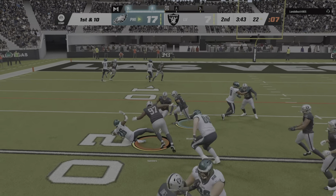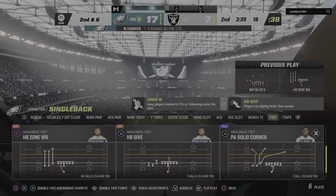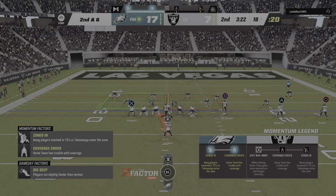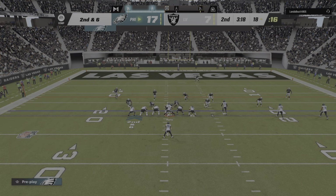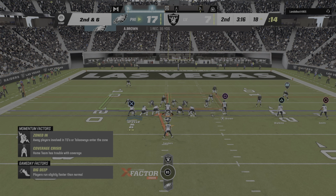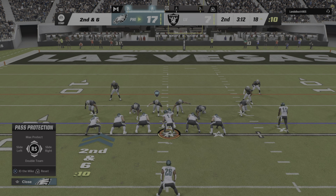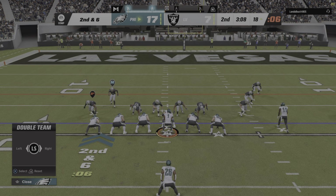On 1st and 10, it's Sanders. And he's got 4 down inside the 20 to the 18. On any running play that's called, they're always hoping that it's going to break big and go the distance. But when you get a nice game like that, you're able to do so many things anyway. You can come back and run essentially the same play again, continue to move the ball on the ground, or you can decide to throw the ball now because usually you have the defense back on its heels.